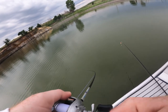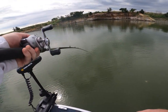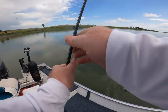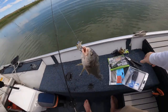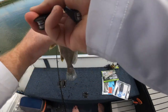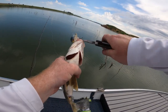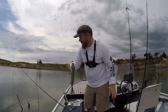It's a big one. Oh, I know what this is. It's a drum. Dang it. Want no drum. Freaking drum.